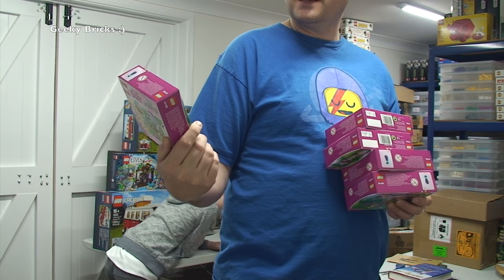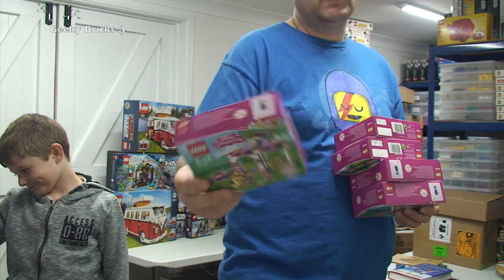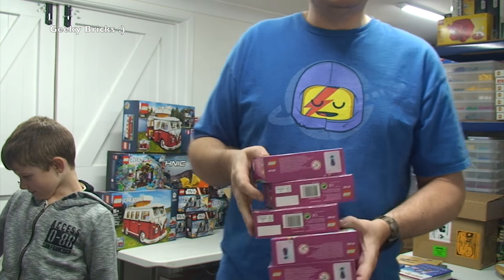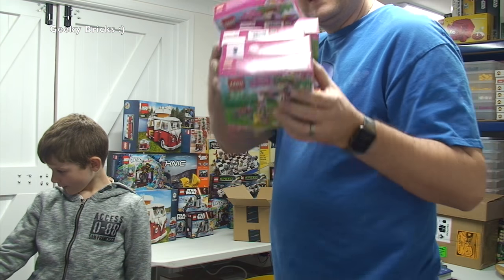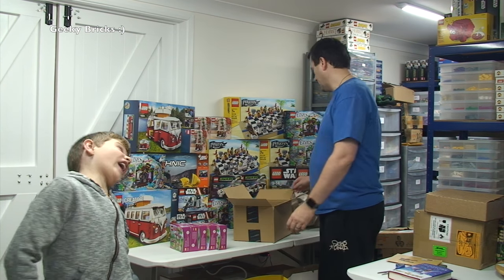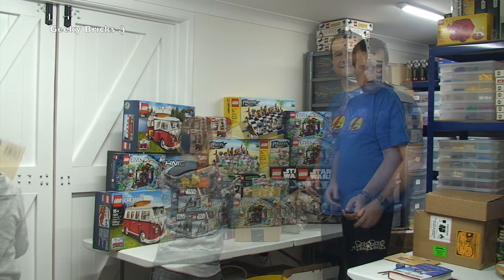Oh, I'm only teasing. So we've got set 41140. No idea what that set's called, but I've got five of them to part out for my Bricklink store. So joking aside, if you want any of those pieces at some stage, can't tell you when, they'll be parted out and in my Bricklink store. They would have been a special deal reduced. Hence what we've got. Okay, Ethan.